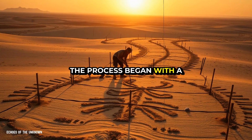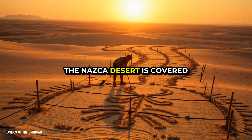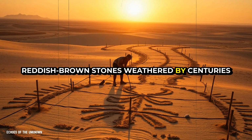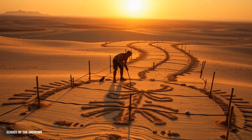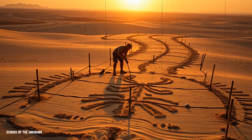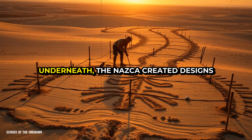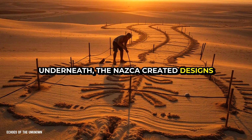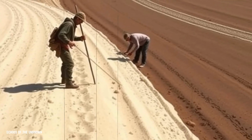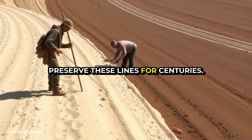The process began with a clever manipulation of the landscape itself. The Nazca Desert is covered by a layer of dark, reddish-brown stones weathered by centuries of exposure. Beneath this layer lies a much lighter, almost white soil. By removing the surface stones and exposing the contrasting soil underneath, the Nazca created designs that stood out vividly against the desert backdrop. The lack of wind and rain in the region helped preserve these lines for centuries.